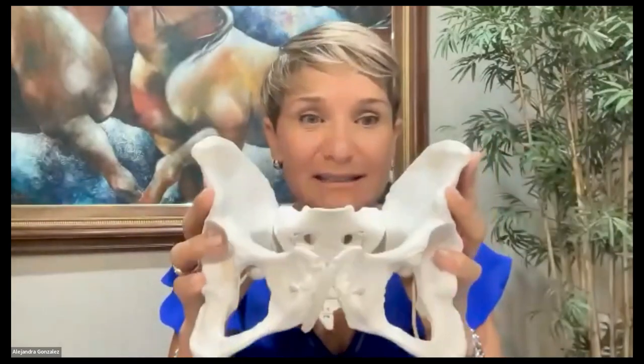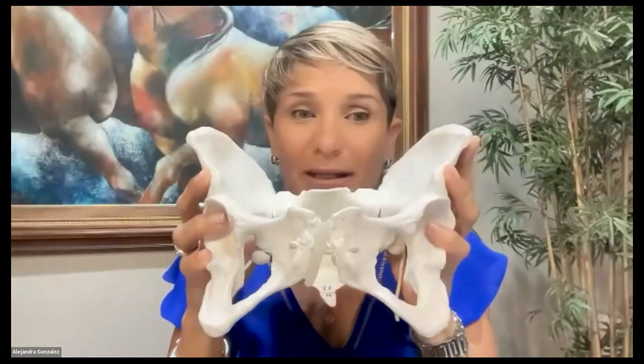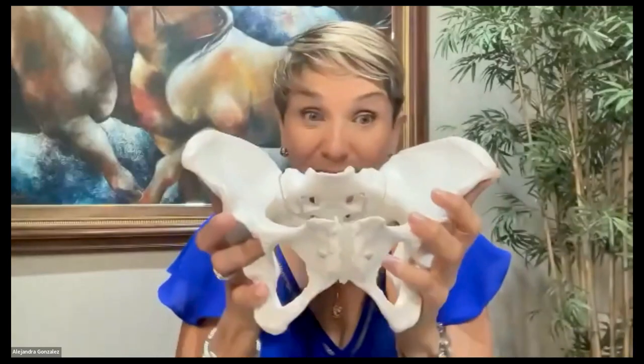we need to feel them first, locate them first, and understand that this is happening. We don't think about it, but this is happening. And our job is to absorb the horse's movement. This is our job as riders. And a braced pelvis cannot absorb anything.